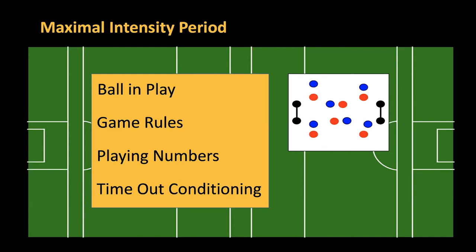Now the game rules need to facilitate the players being able to get up to that maximum intensity period. If players are able to strike the ball to each other, the ball might be moving around the area instead of the players. So for example, we could limit the striking for a set duration, for example, a minute, and then go back into the original game. We also need to consider the number of players within the game. If there are too many for the space, then the work will be divided out between the players and overall will remain lower than the maximum intensity period. And finally, if you feel that the players are not able to reach that maximum intensity period within the small-sided game, you could provide that additional conditioning for a 1 minute block outside before, during, or after that small-sided game.